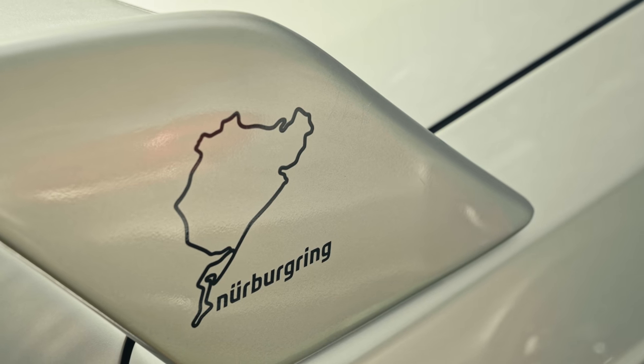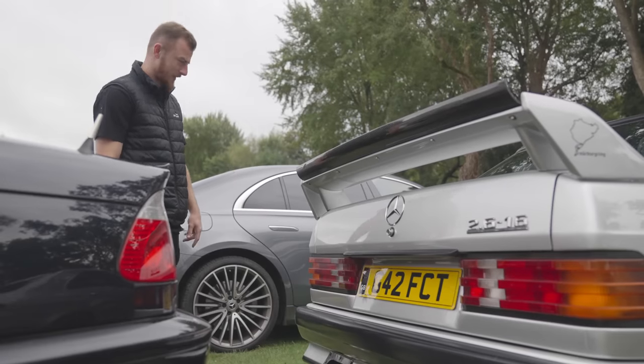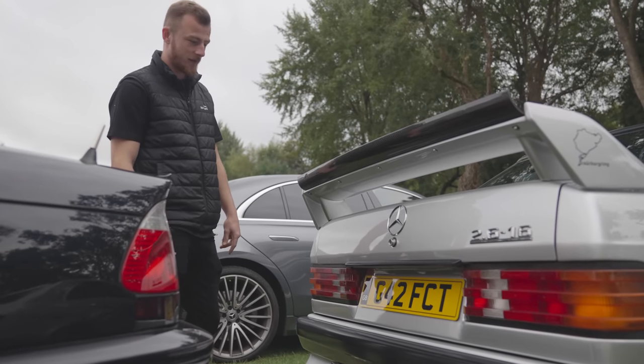which I'm a bit of a sucker for, the downturn exhaust. That looks really, really nice. Yeah, overall, it's a really nice looking car.